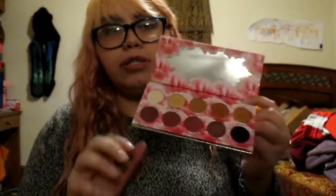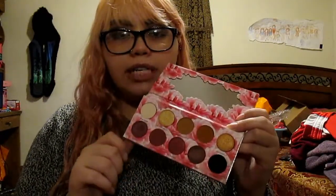So first off is going to be the Laura Lee Los Angeles Cats Pajama Palette. Now this is actually a really beautiful palette, and I believe it retails for $40, and I actually got it for about $24 and free shipping. And I just haven't gotten much use out of it. Not that the formula is bad or anything, I just haven't felt myself gravitate towards it.